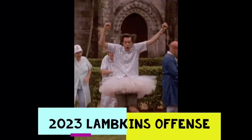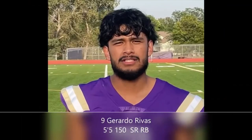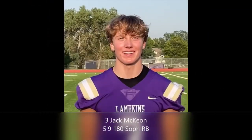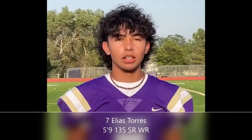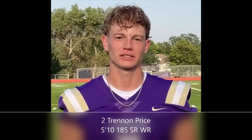Here's the Lambkin offense. Justin Crawford, quarterback. Kevin Lozano, running back. Nick Arizaga, running back. Gerardo Rivas, running back. Kikian, running back. Levi Hermson, wide receiver. Elias Torres, slot receiver. Nolan Migdal, wide receiver. Joe Lopez, wide receiver. Joe Cottingham, receiver. Trenton Price, wide receiver.